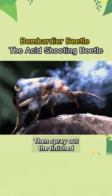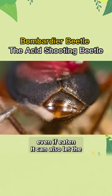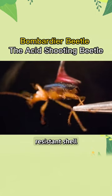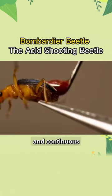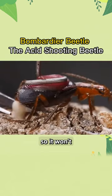Then spray out the finished high-temperature gas bomb to drive out the enemy, even if eaten. It can also let the predator feel what it means to have a hot mouth. In addition to its high-temperature-resistant shell, it can also precisely control the dosage of the two substances and continuous output with small bursts of 700 pulses per second, so it won't burn itself.